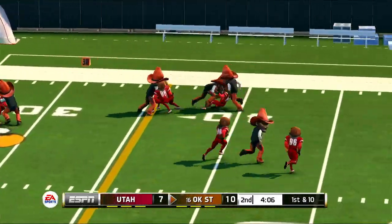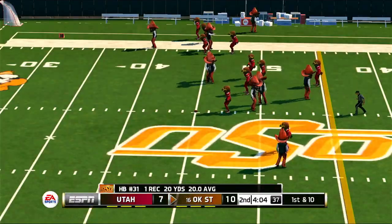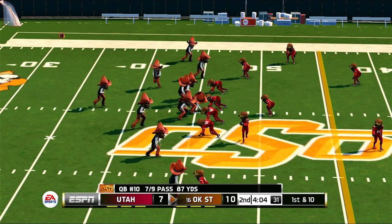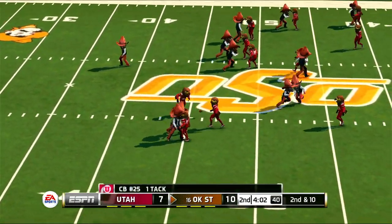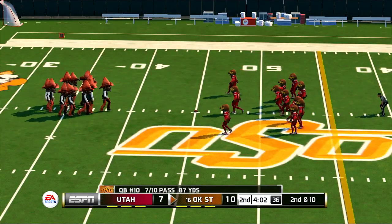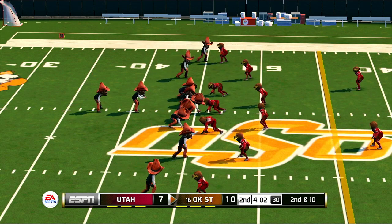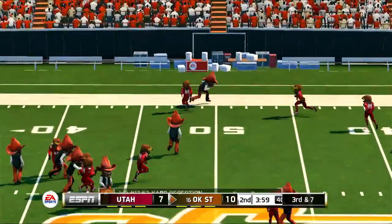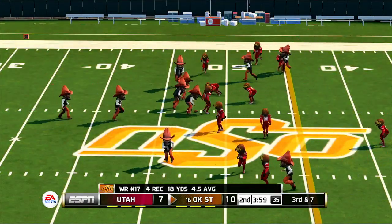Caught out in the open. He's to the 40. He's pushed out of bounds at about the 45. Throw incomplete, one of his receiver. From their own 45-yard line, second down. Dog four, go. Green eight, go. Steps out of bounds, around the 48-yard line. That makes it 47.